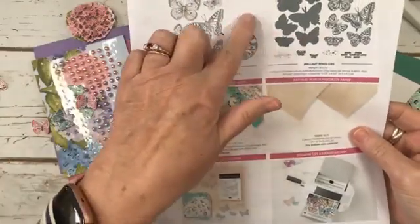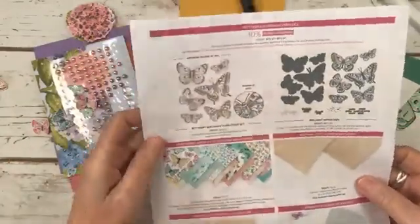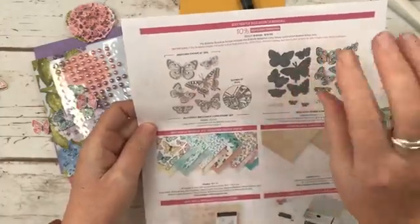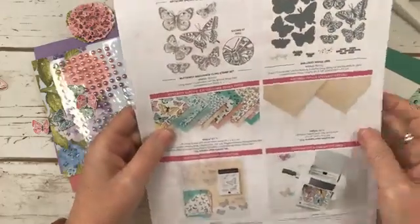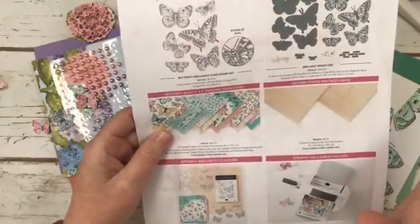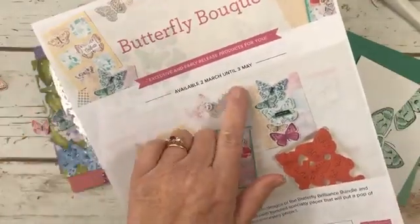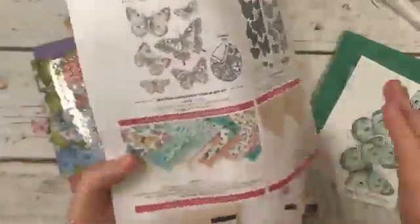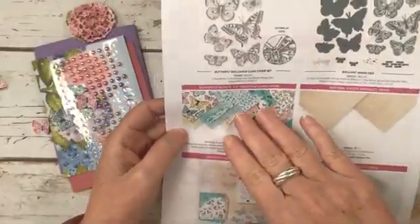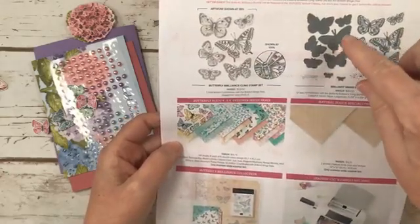When you buy the bundle, you get 10% off because it's actually an early release from the next catalog, the stamp set and the dies. The paper, however, is only available while quantities last or until May the 3rd. I'm thinking it's going to sell out because it's incredible, the paper. And you would want to get the paper because there's one sheet that matches this die in particular.